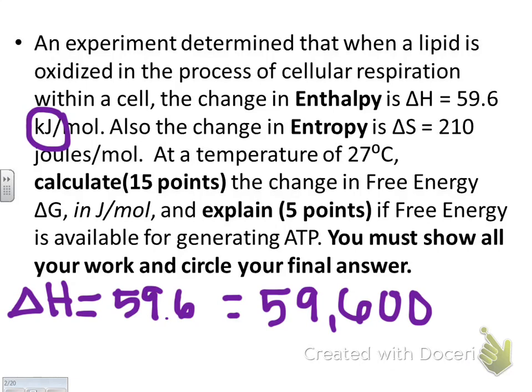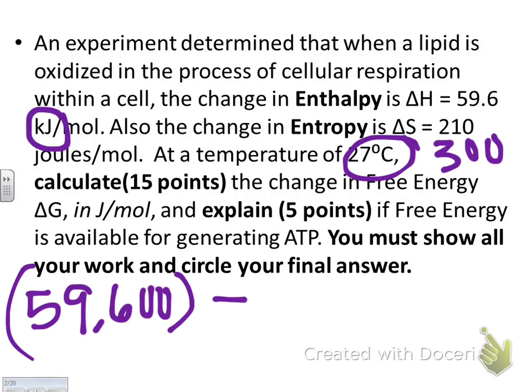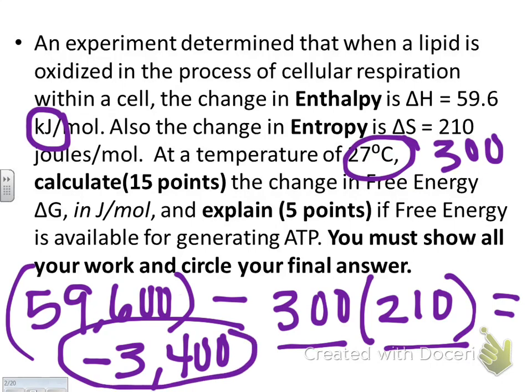Okay, so when you plugged it in, all you had to do, after you converted your temperature, that temperature should have been 300. So when you plugged it all in, let me set it up for you. Should have said 59,600 minus 300 times 210. Okay, and then something else I saw some people mess up on was your order of operation. Make sure, because we're using this 4-function calculator, you do multiplication first, and then write down a number, equals, and then type in 59,600 minus that number. Okay, so your total number should have been negative 3,400. So that was your calculated answer.